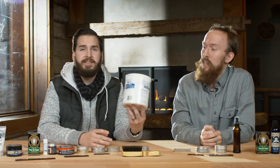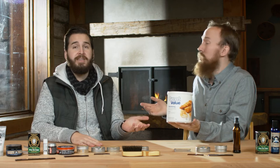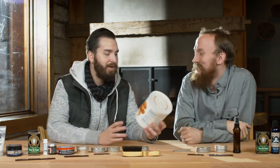Shortening, okay? It's the cheapest stuff you can get. You can get it at Walmart, Target, anywhere that sells food. Mexican grocery stores sell something called lard. I think it's the same thing. You can actually go to the grills in Japanese restaurants and scrape it off the grills. You can get it for free. I think that would really resonate with people who don't give a flip about their beards.